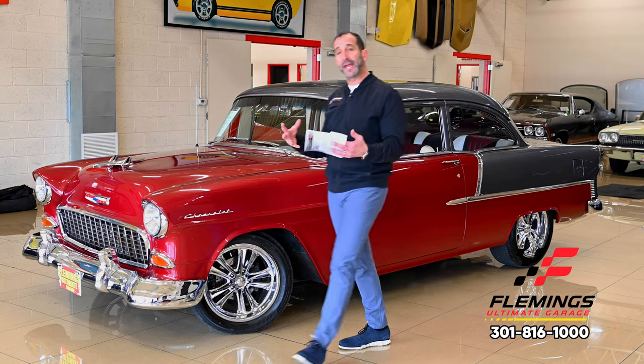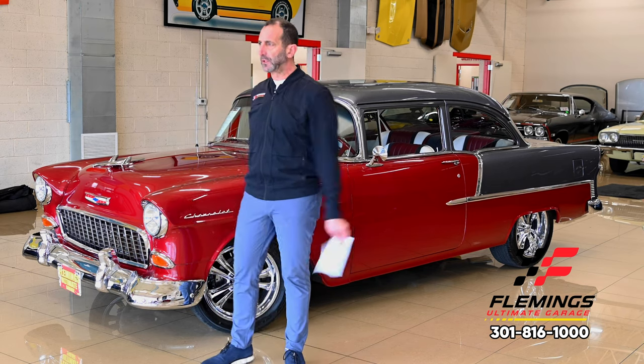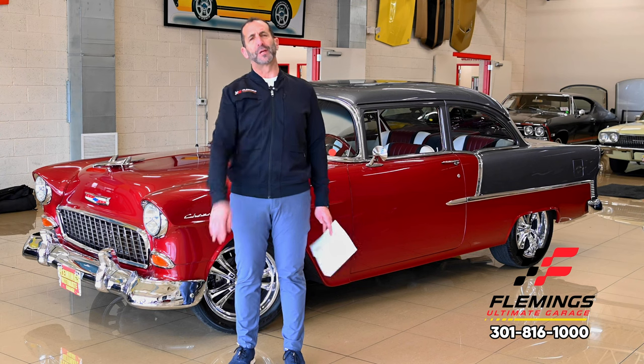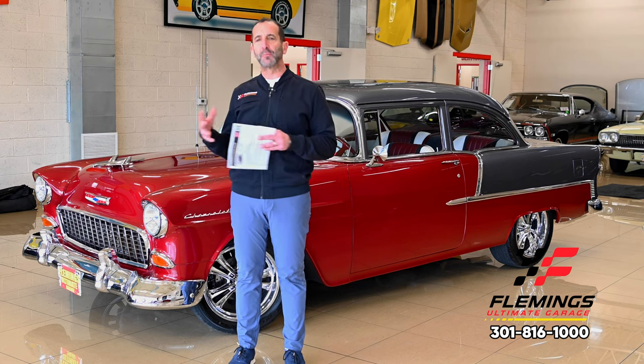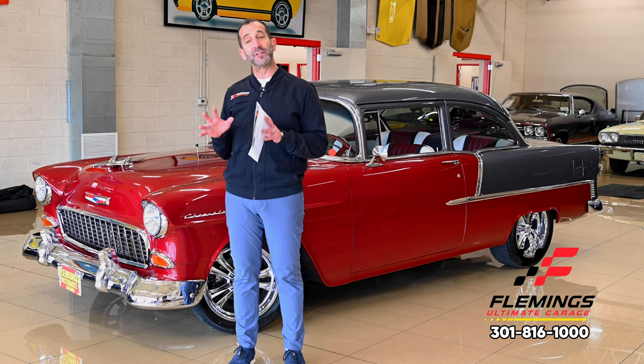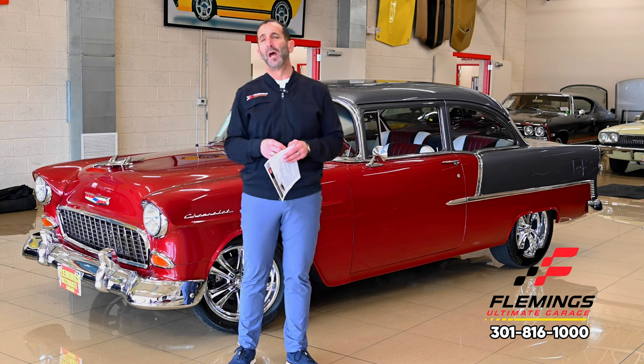Like, you think about the jet age coming in here. All the time people will say to me, wow, Tony, that's a great looking car, but nobody really knows why it's a great looking car. So I like to spend a few minutes and show you some of the details which make some cars better looking than others, not to mention the upgrades. And this one in particular is special because it's a pro touring car.